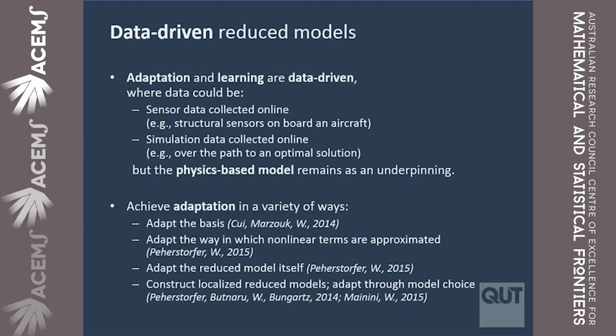I haven't talked about nonlinear systems, but it turns out there's a whole bunch of stuff you have to do with nonlinear terms. You could adapt the way that nonlinear terms are approximated, and Benjamin's looked at that. You could actually take the reduced model itself and say, I'm not going to go back to the basis, I'm just going to adapt the A reduced, the B reduced, and the C reduced. And again, Benjamin's looked at that.